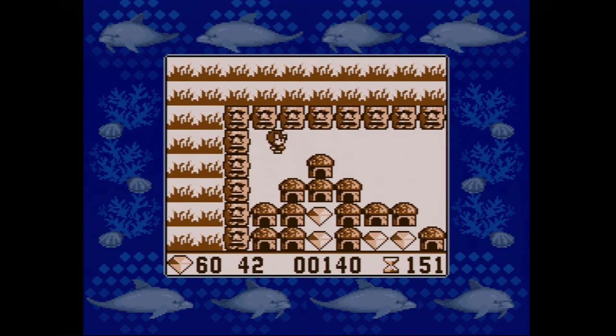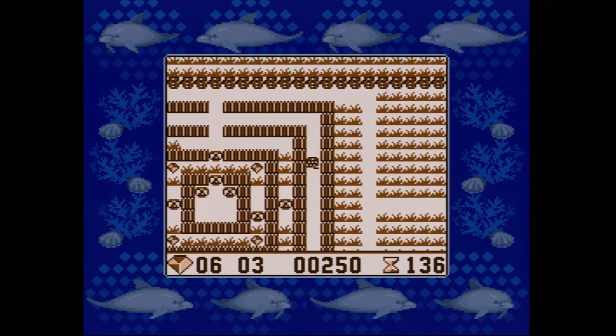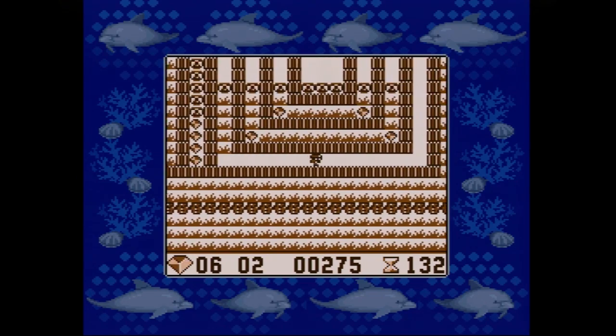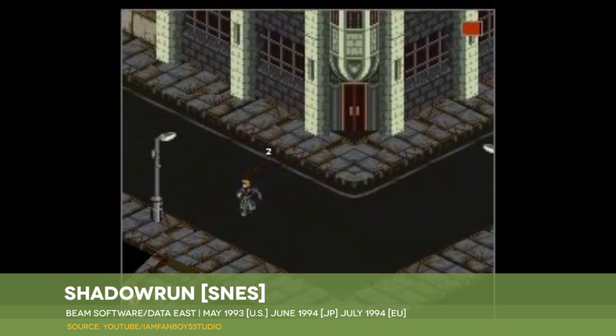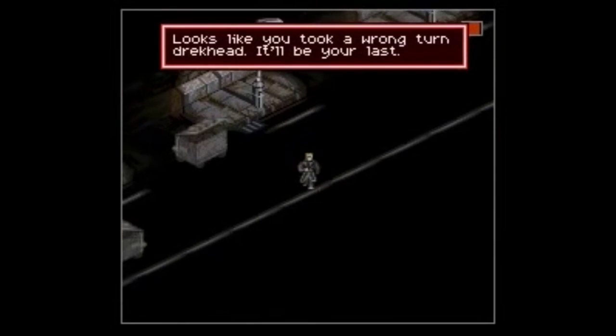There's no password for saving progress, but you can continue infinitely, though you're likely to burn through a set of batteries before completing all 20 stages. One other notable detail about Boulder Dash, this port comes to us courtesy of Beam Software, an Australian company that would become one of the Game Boy's development mainstays before being absorbed by Infogrames and later spun off to become Chrome Studios Melbourne.